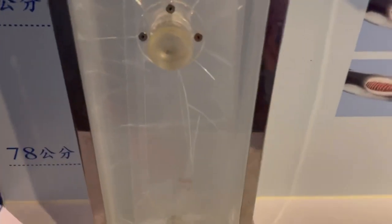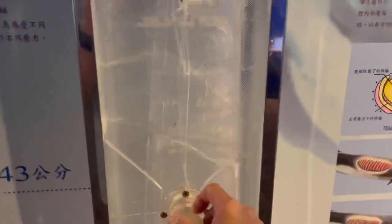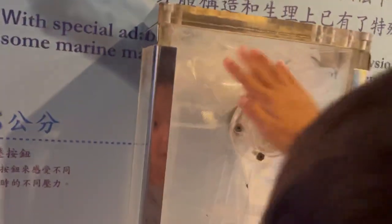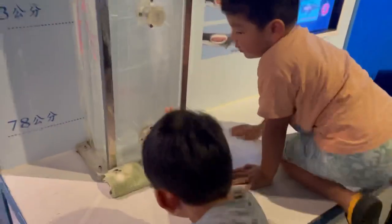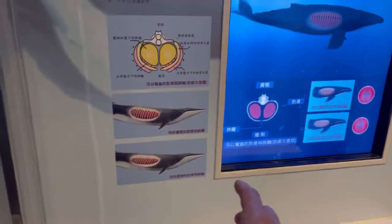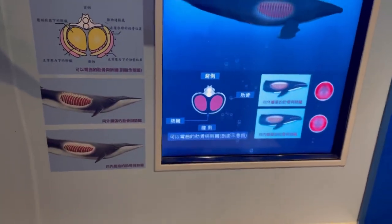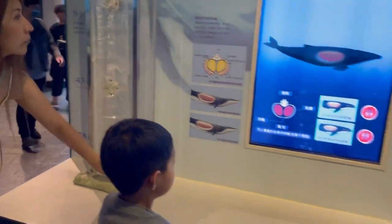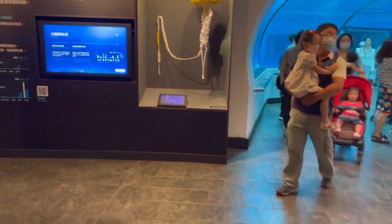Oh, what is this? This is telling you the water pressure. So when it's above here, try pressing this, Matthew. Is it very light? Yeah. And then the middle one, harder. And then this one's the hardest? Yeah, because of the weight of the water. The weight of the water makes it very heavy. That's why it's important for the whales to have a very strong rib cage to protect it from going deep underwater. All right, let's go to the next one, guys.